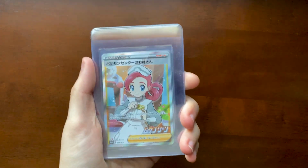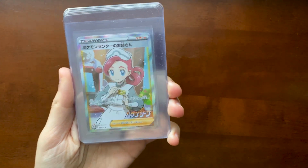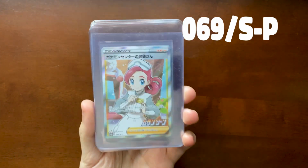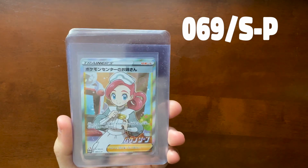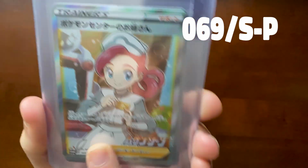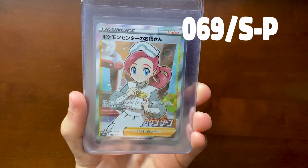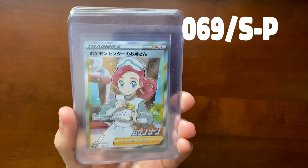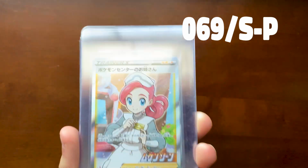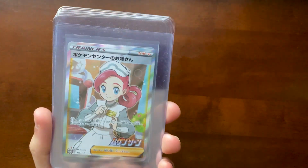And to end this video off, I want to do some honorable mentions. This is the Pokemon Center Lady promo card. I don't remember what set this was a promo for in Japan, but it's one of those Japanese set promos where they just put the stamp on the card. This card came over in English. It's expensive in English, and the Japanese one has kind of risen with it, I think because it's an exclusive promo. But yeah, look into this card. I still think you can get it for around 40, 50 bucks, and I think that's a pretty good buy for what it is.